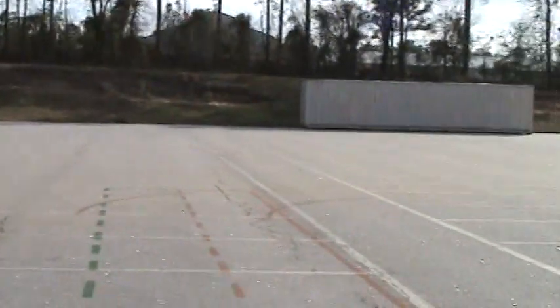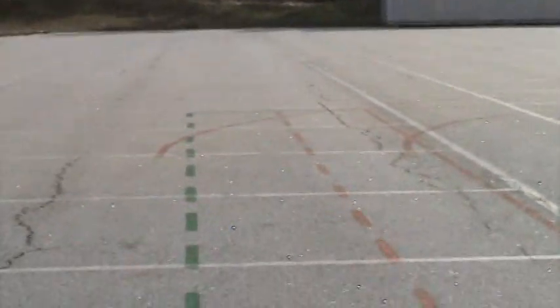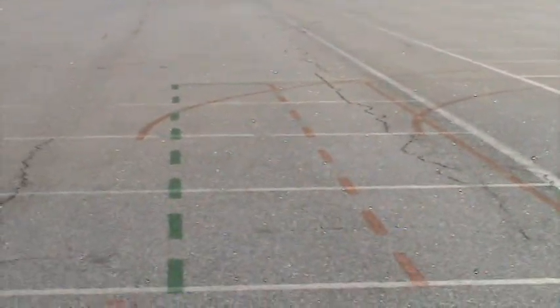Once you hit this dotted line, this is when you slow down. Slow down to a speed you're comfortable with at cornering. And you can gear down if you want to. They really don't care, but I wouldn't suggest you do it.